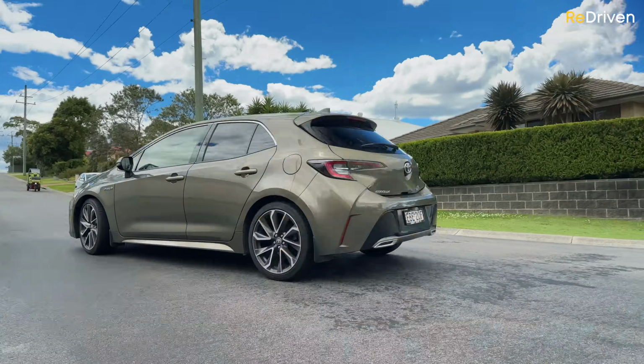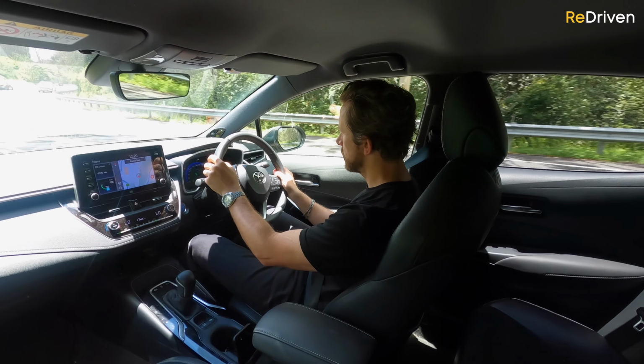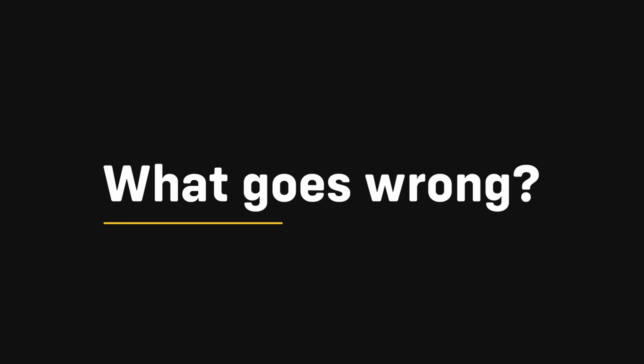Look, overall, it's a bit like, let's say, the David Attenborough of driving experiences. It's reliable, it's mature, you get everything that you're going to expect, but somehow it's always a pleasant surprise and just the right amount of interesting.